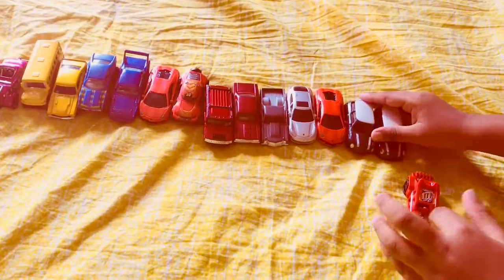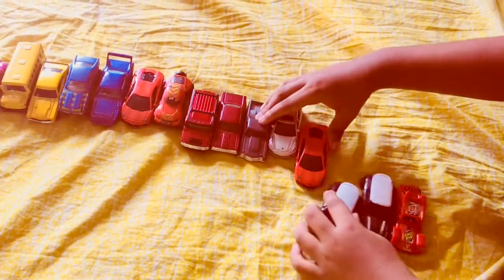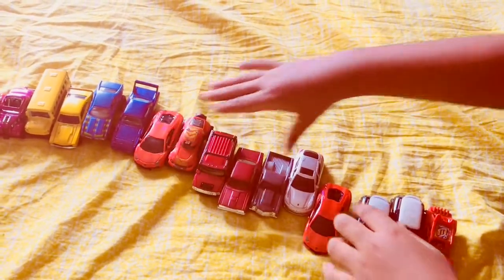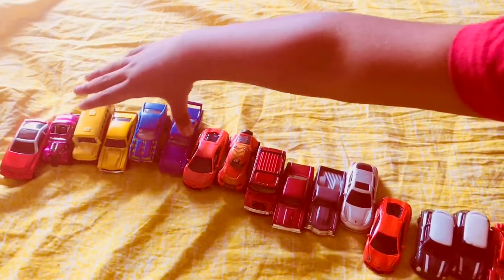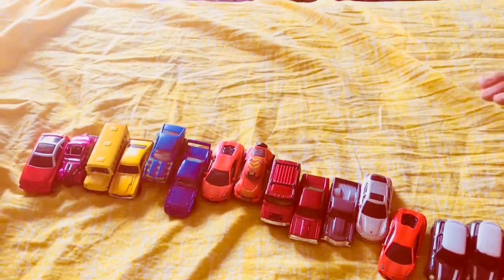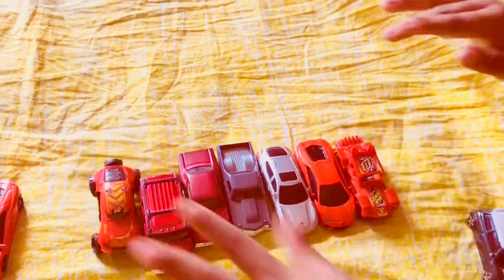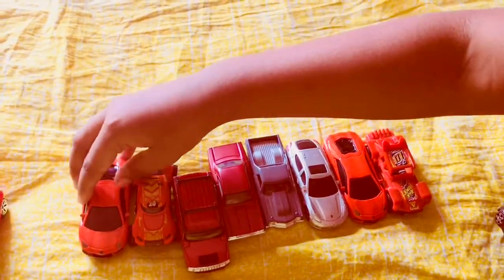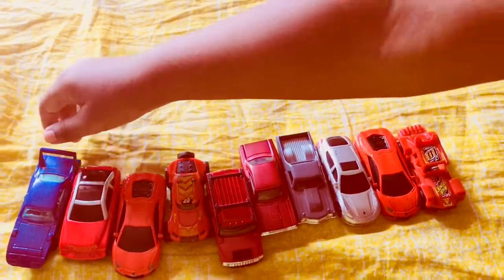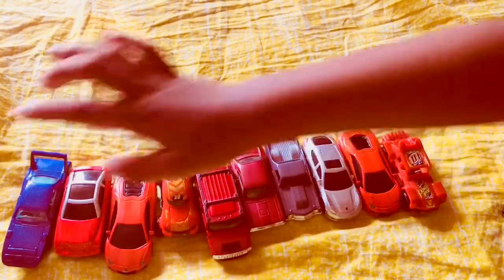One 1's are 1. One 2's are 2. One 3's are 3. One 4's are 4. One 5's are 5. One 6's are 6. One 7's are 7. One 8's are 8. One 9's are 9. One 10's are 10. 1, 2, 3, 4, 5, 6, 7, 8, 9, 10.